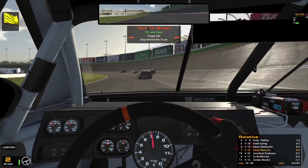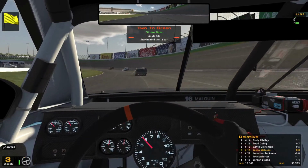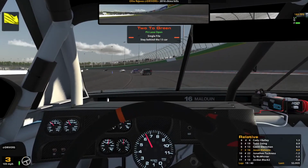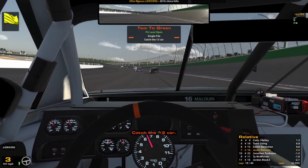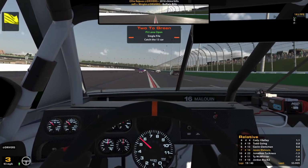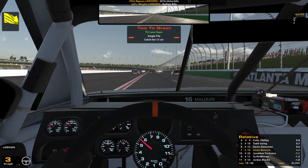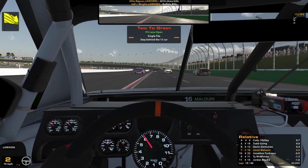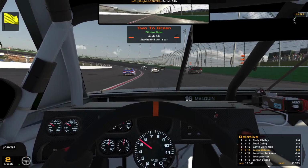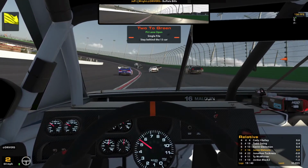So very close battle off pit road there. You can see cars sort of intertwining, kind of inside of each other a little bit. Luckily on the pit roads in iRacing you can kind of drive through cars, so that helps us out. Looks like we might have lost 1 position. It was close. A little bit conservative getting into the pit box, but it's okay. Yeah, we lost a couple.